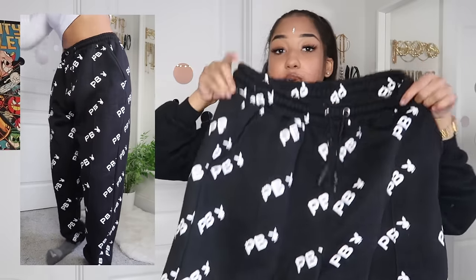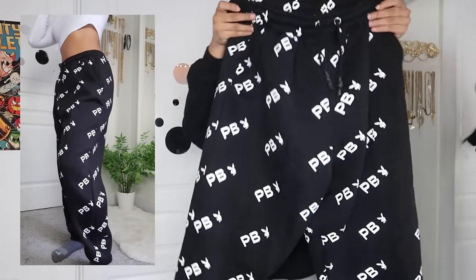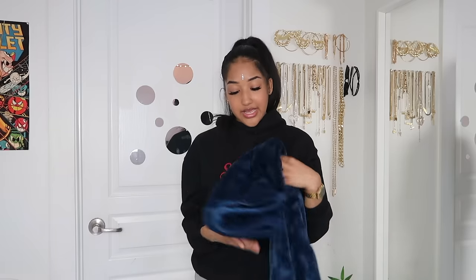I got these in a size US 8. So yeah, these are just really cute, stretchy. And both of those have matching sweatshirts to go with it. So if you want the full set, I'll link it down below. But overall, they're really cute. I love MISSGUIDED sweatpants. So now we can talk about YESSTYLE.